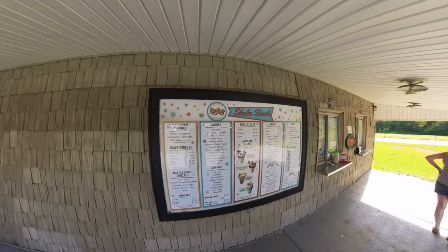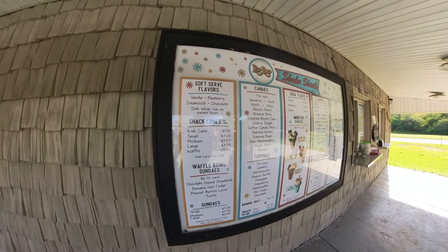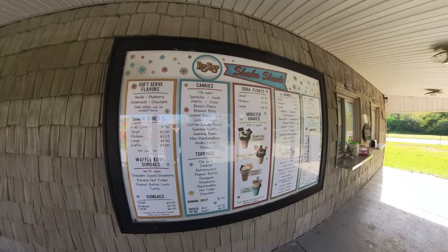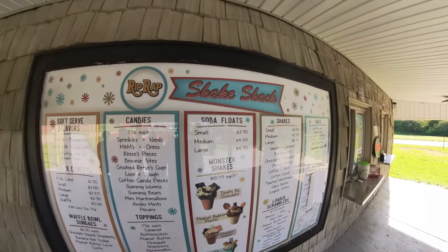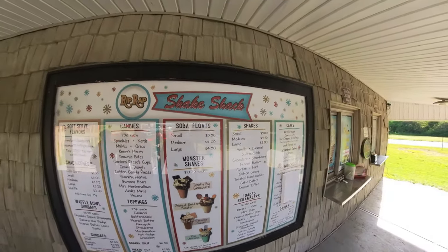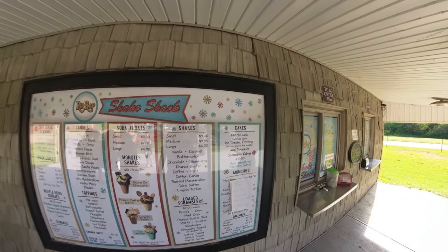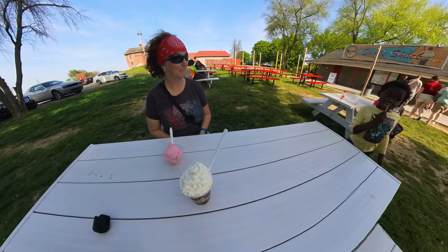Here's the Shake Shack menu. Get some of the ice cream, waffle bowl sundaes. Sundaes. Different candies you can get. Different toppings. There's different soda floats. Different shakes. They've got all kinds of stuff here you can get. Even have some cakes made for you, you can get when you get home.